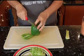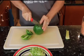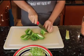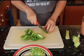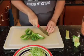Also going to do some green pepper. Going to dice that up. You could also use a red pepper in here. You can use any color pepper you want. I just happen to have green pepper. Red pepper would be excellent in this. Just going to also dice this up.